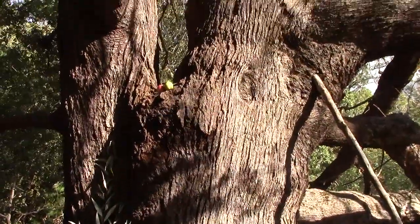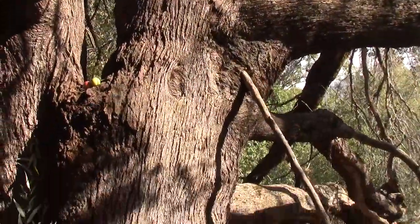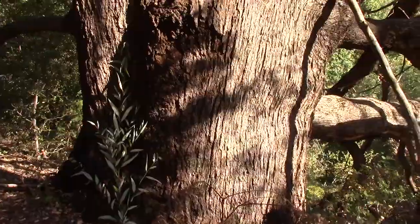Okay, we're here with Eric Bissell again. Took him down here to this huge oak tree. It's probably one of the biggest ones around for, I don't know, maybe 100 miles. We paced it off and it's like 34, 36 steps around.